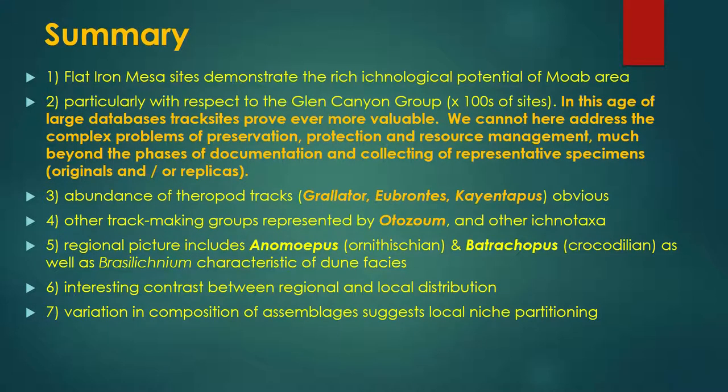My last slide is basically trying to stress that we have tremendous potential for finding more and more stuff in the Glen Canyon group and all across Utah, especially in the Moab area where we're working now. I want to stress that these large databases are proving very, very valuable. When you've got hundreds, if not thousands, of sites in the Glen Canyon group for tracks, and you've only got three or four or five body fossils, I think that's in the abstracts volume, we only have one body fossil from this group in Utah and another one in Arizona. So it's a pretty small sample.